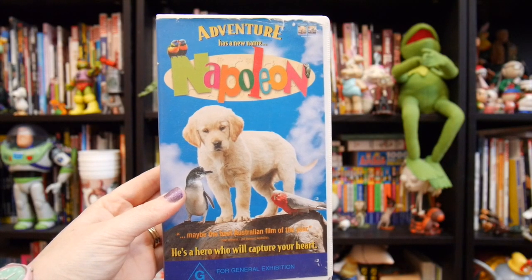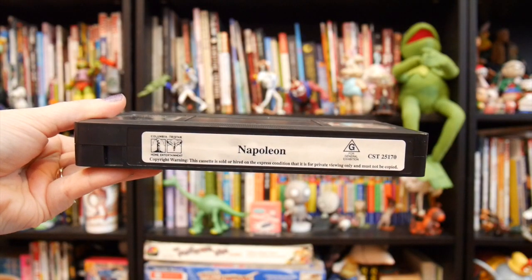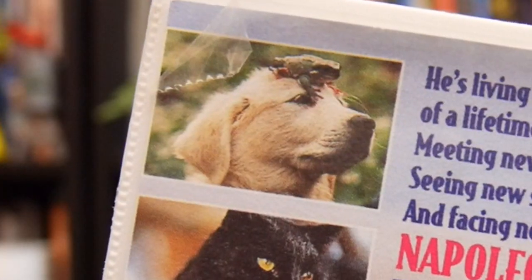I also picked up an Australian classic. For those of you that know me very well, I enjoy movies with live action animals in them. This is an absolute bonzer. It's Napoleon. Look at this little fellow. He also has a friend who's a penguin and a galah. I don't think I've ever seen this film. I look forward to it. There's also a scene with Napoleon with a tree frog on his head.